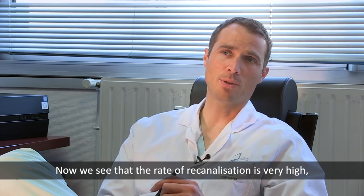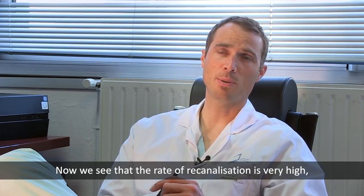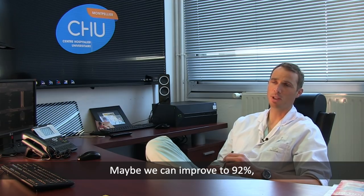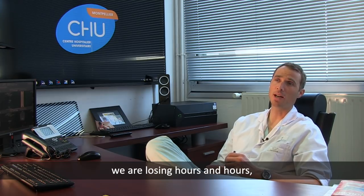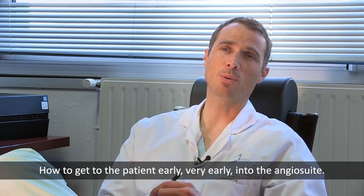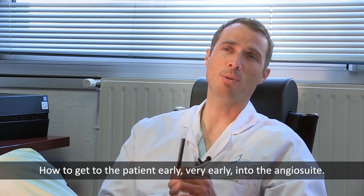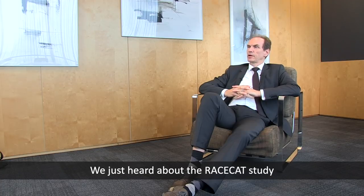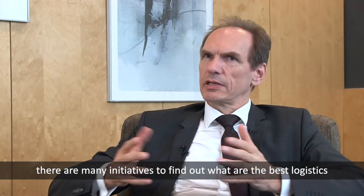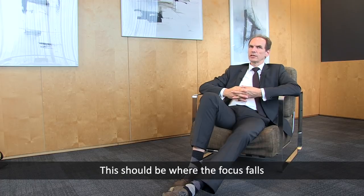Now we see that the rate of recanalization is very high. You can go up to 90%, there's no problem about that. Maybe we can improve from 90 to 92, but when we see that in the pre-hospital phase we are losing hours and hours, that's the next step we need to solve: how to get the patient very early to the angio suite. We just heard about the RACE-CAT study. There are more initiatives to find out what is the best logistics, and secondly, how you can improve logistics in a region, in a country, or in a hospital. I think the focus should be there now, because there is the biggest gain for now.